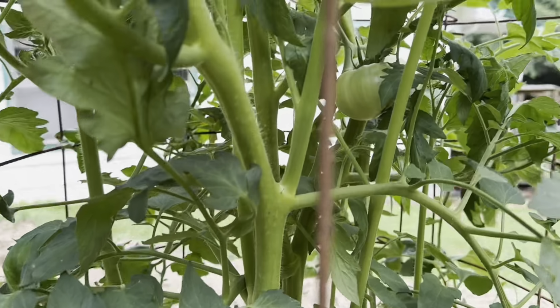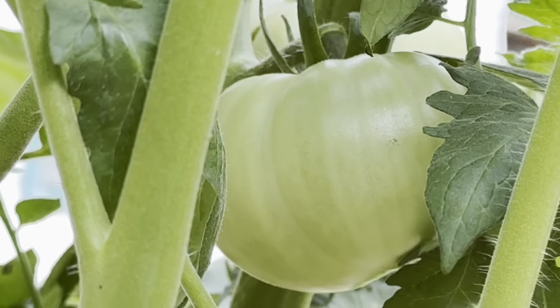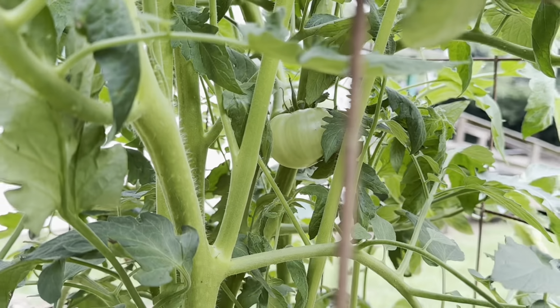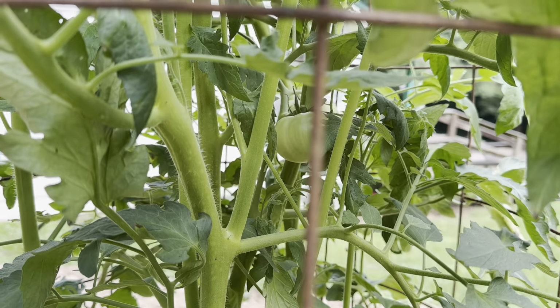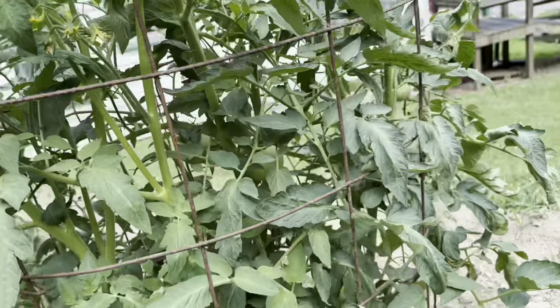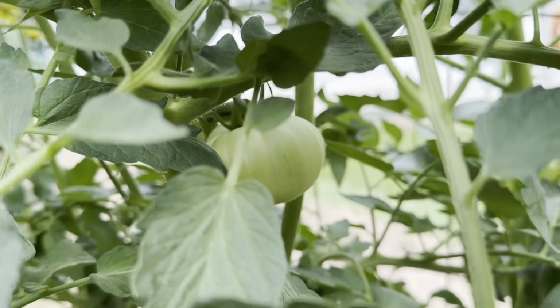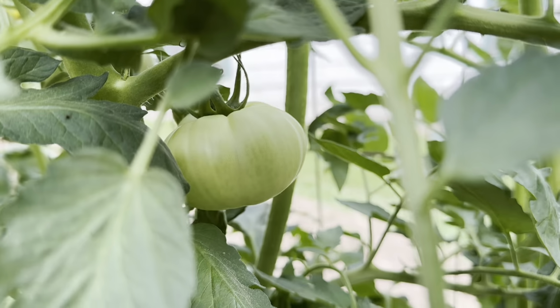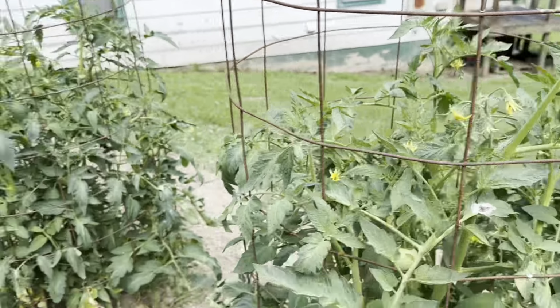I'll get you some better shots inside on these. Really pretty tomatoes. Really satisfied with the hyacinator so far. There's some over here you can see set on. You can see the plants look really good too.